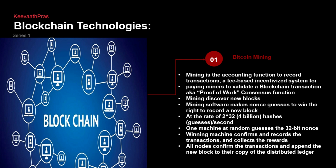Mining actually discovers new blocks. The mining software makes guesses at a nonce to win the right to record a block. A machine at random can guess 32-bit nonces, and the winning machine confirms and records the transaction and collects the reward. Whoever wins, they collect the reward. All the nodes confirm the transactions and append the new block to the copy of the distributed ledger.